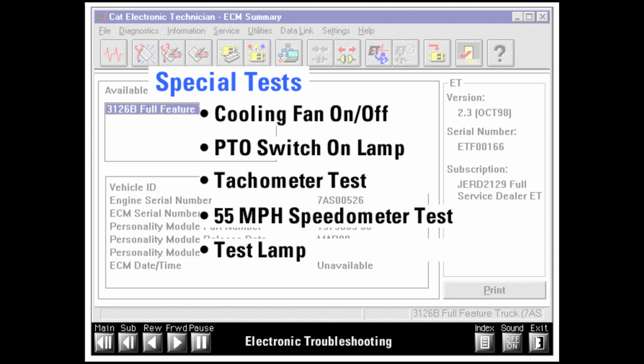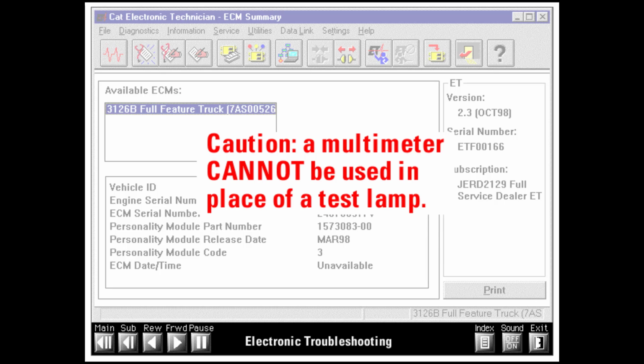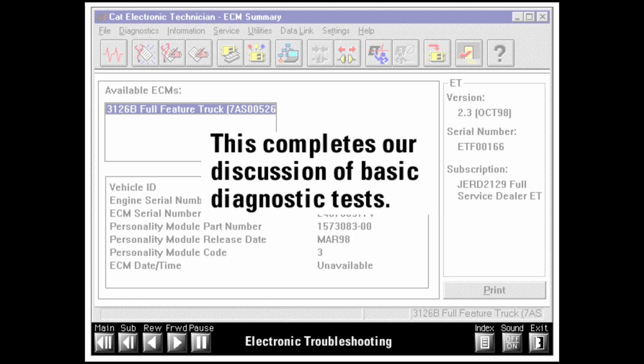The technician is instructed to connect one lead of a test lamp to the ECM output and the other lead to battery positive or ground. The ECM output then powers the test lamp. Caution: a multimeter cannot be used in place of a test lamp. The ECM output must drive a load, such as a lamp. This completes our discussion of basic diagnostic tests.